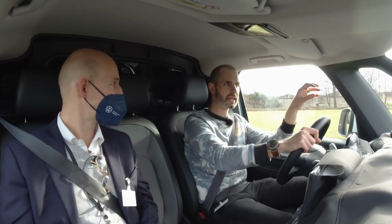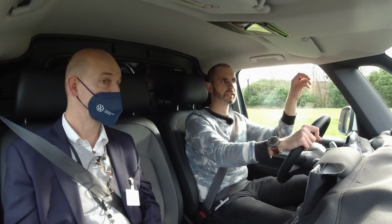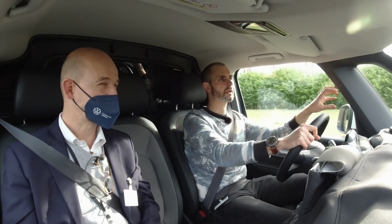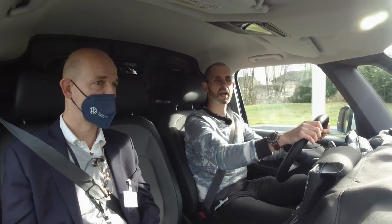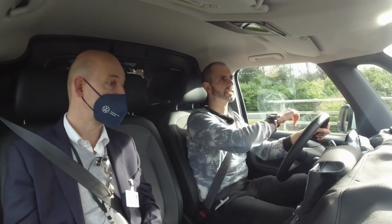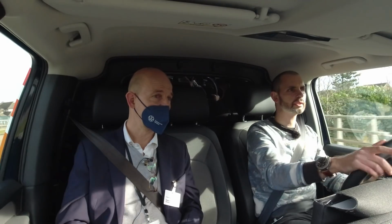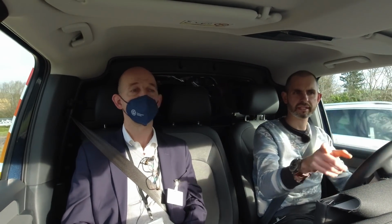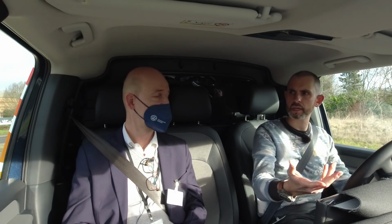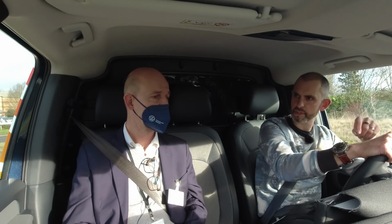The light, the LED, all of them got LED lights, but the matrix system is optional, isn't it? It is. Sort of intelligent matrix system. And am I right in thinking that, like the other ID models, there's a light bar on the dashboard? Yeah. Which talks to you about indicators, maybe a phone call coming through. That's going to be the same on this.